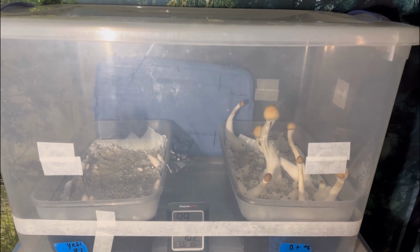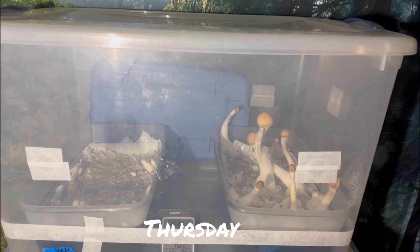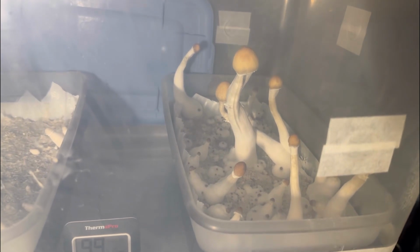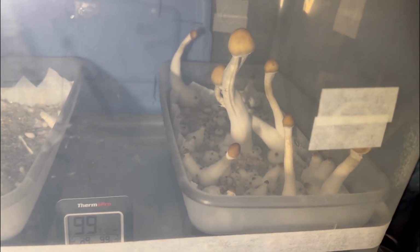Good morning, y'all, and today is Friday the 16th, I believe. This one was supposed to get harvested last night. He still hasn't velled. He should vell today. Then that Shoebox number 8. Shoebox number 7, as y'all can see, there are pins in there. They should be getting picked.